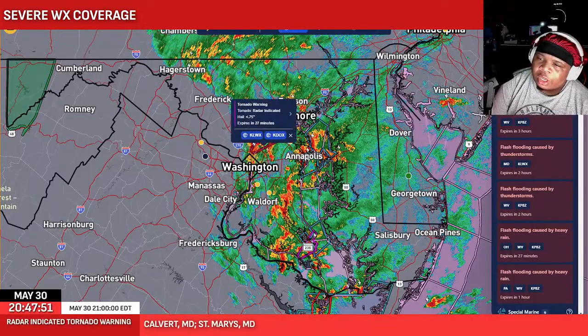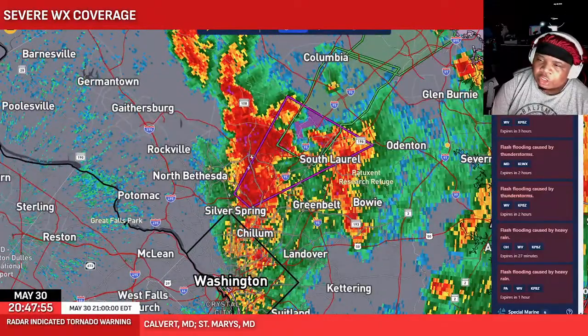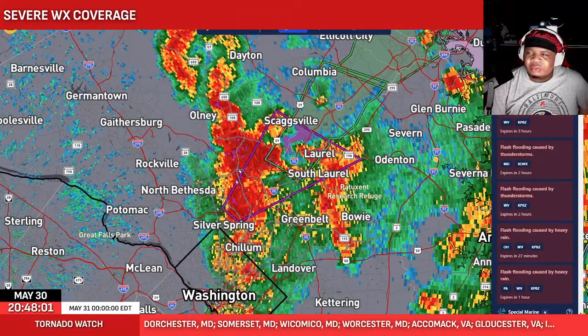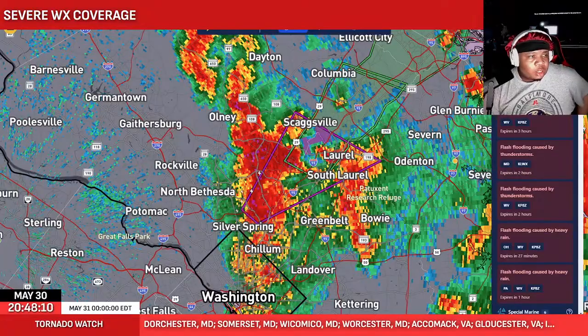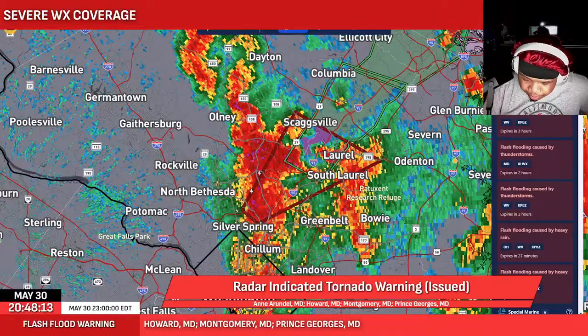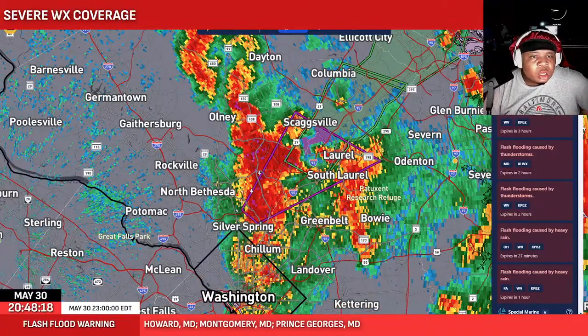And a new tornado warning just got issued here. Let me get this here. This is eastern Montgomery, northwestern Prince George's County. Some of the same areas from earlier, as that storm that's over the city now was moving through, are under another tornado warning. Let me just get the latest information on that. New radar indicated tornado warning has been issued. Let me just pull this up for you. So we're going to be here for a little while longer at least.